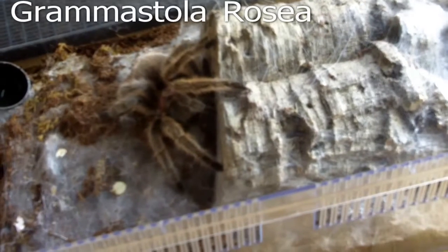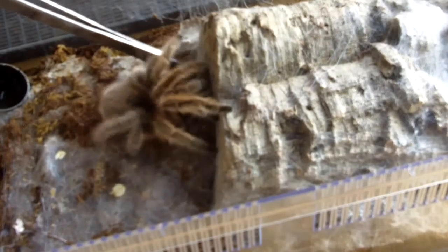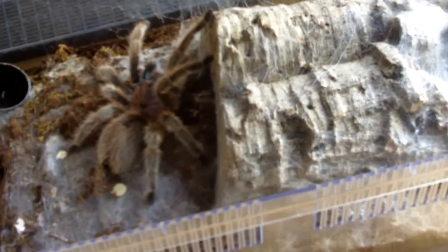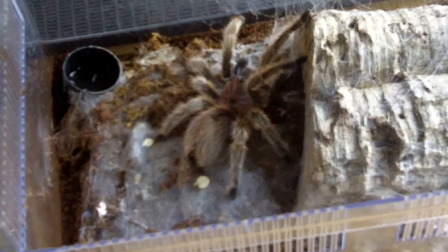This is Michelle, a very beautiful rose hair. I'll see if I can get her to move a little bit. You can see her. She likes her hide these days, and she's probably a little on the hungry side. All I have are tiny roaches, but she usually never fails to eat, so I'll toss one in there and see what she thinks.